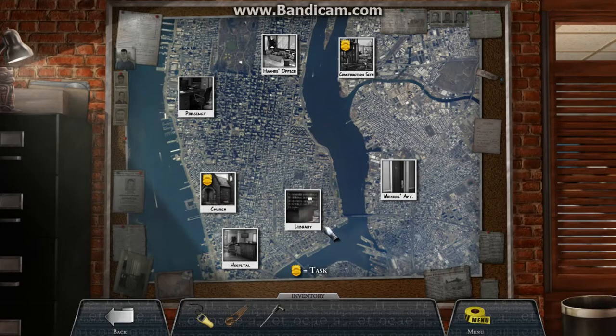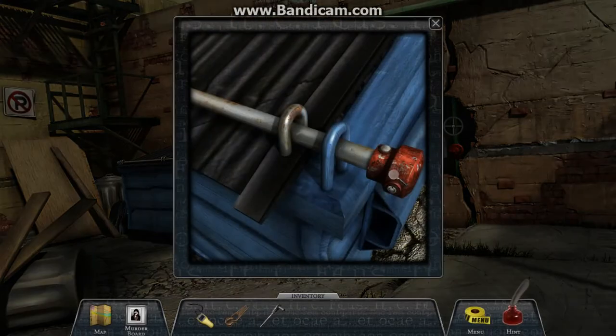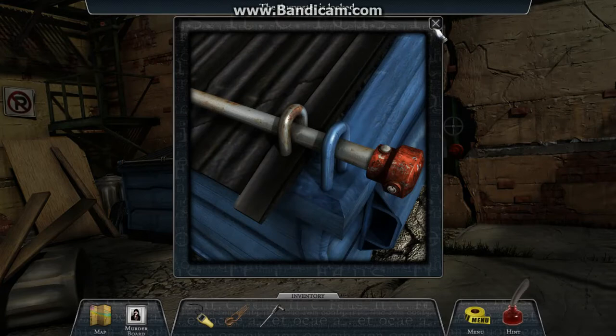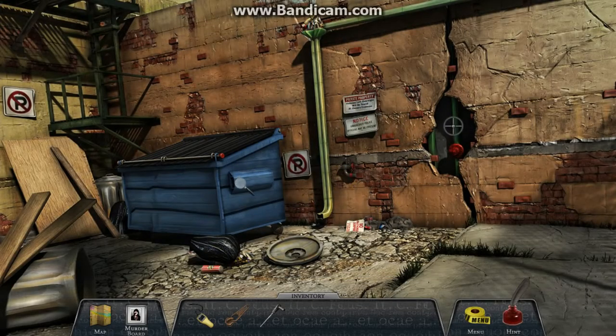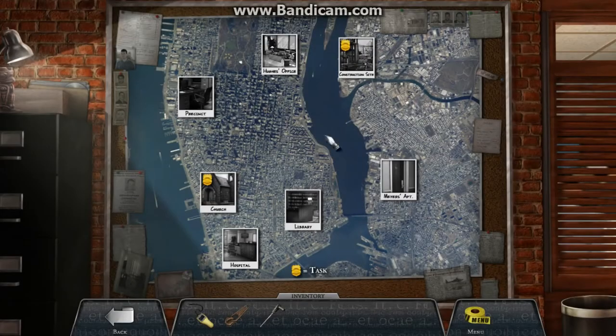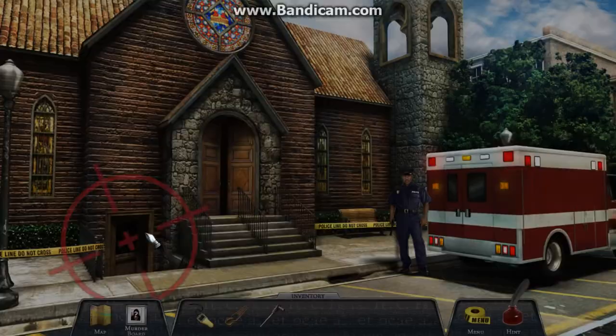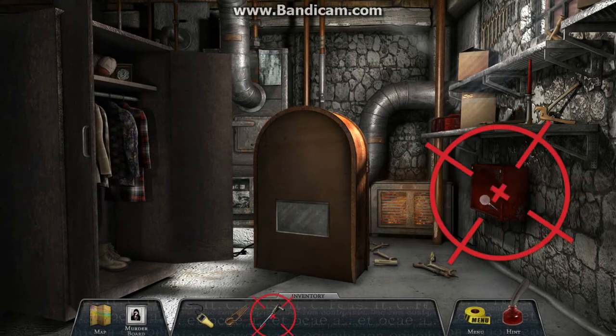Alright, when we last left off, we just left the library. We were investigating the back alley of this library. So, we're just going to click on our handy-dandy hint button, so nothing to do right now. We can click on the handy-dandy map, and choose between the construction site or the church. So, let's just go with the church. Can't go wrong there. Just going to click on the handy-dandy hint. And walk right down to the back end.